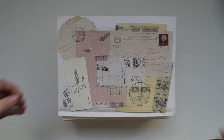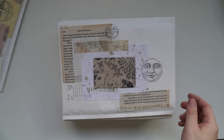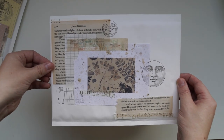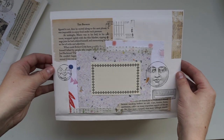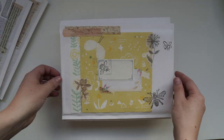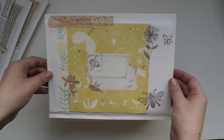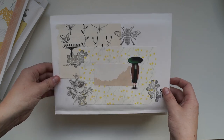I made a whole lot more Patreon envelopes. Every month I like to design my own envelopes that I'm sending out to my patrons. A lot of these papers are from the box that I recently got. I also made some really naturey bee ones. I just kind of went with the flow. I spent the whole day yesterday making these.